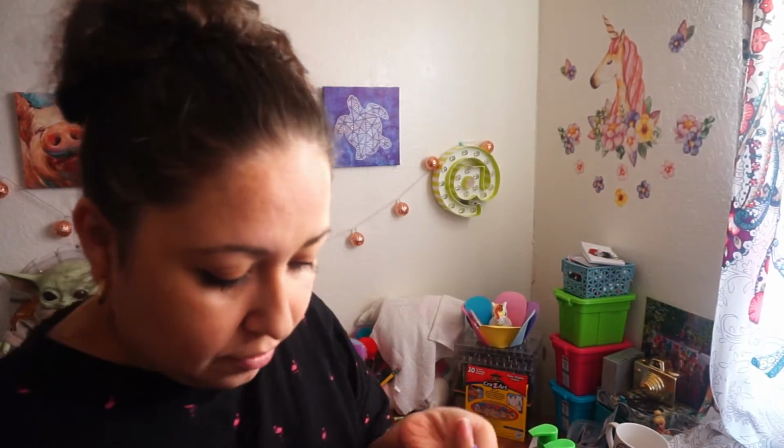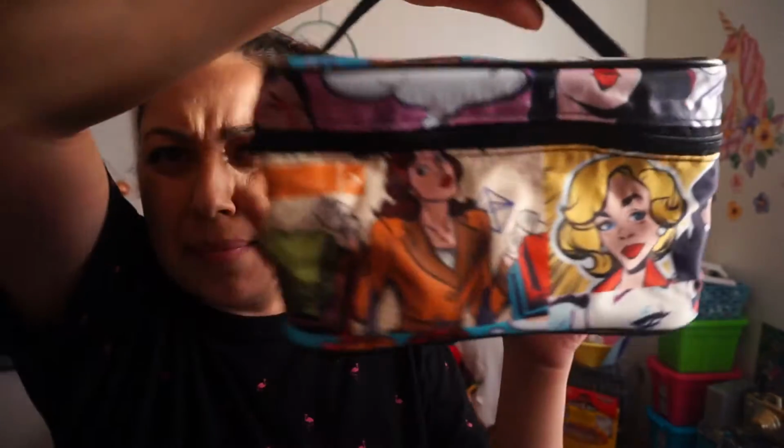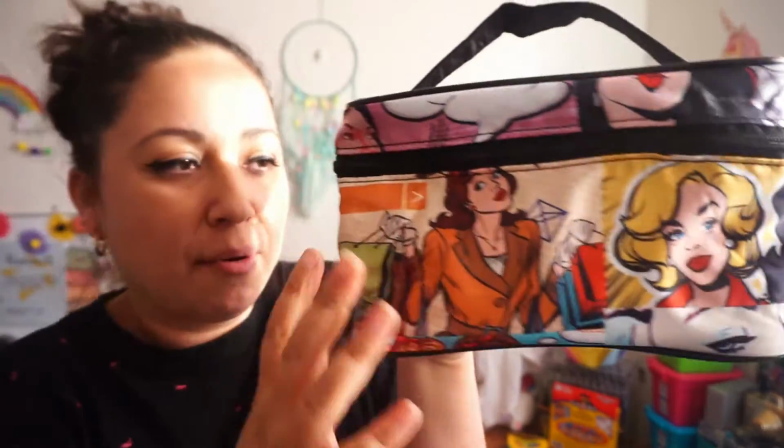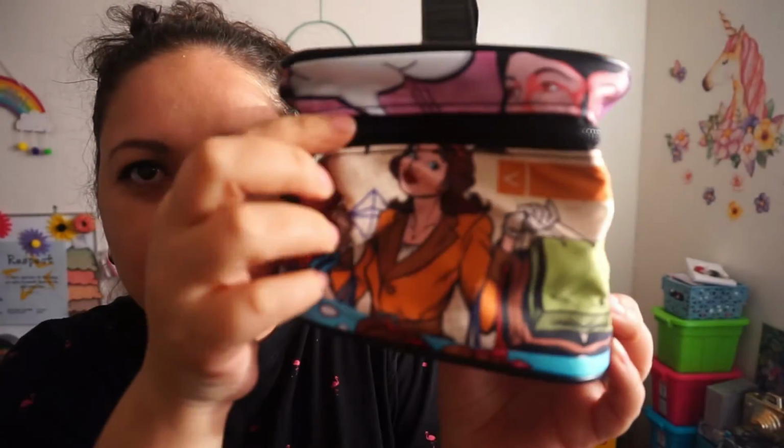Then I got all of these makeup things because I got my cousin a makeup bag. Move a little bit this way. I got her this makeup bag from Amazon. I will link it below if you like it. And it's this retro, kind of comic makeup bag. Because I saw she had a huge little box of her makeup. Look at the little things.